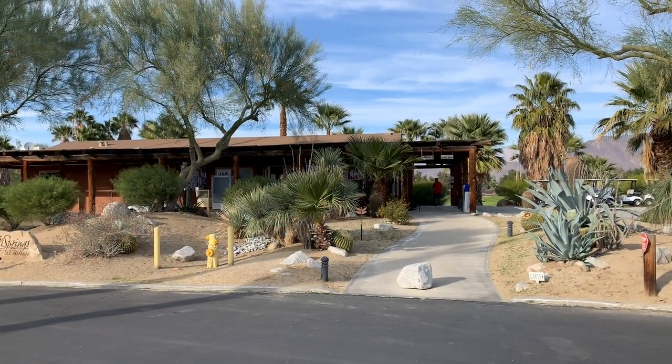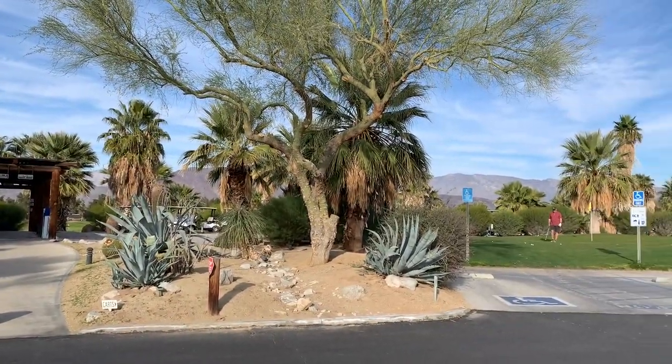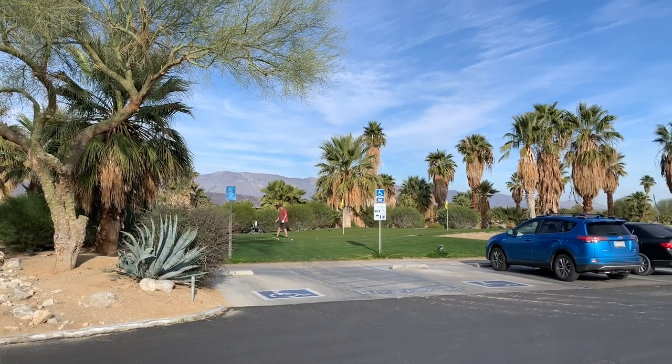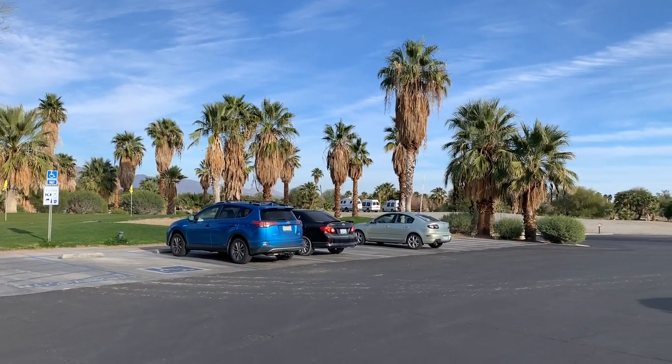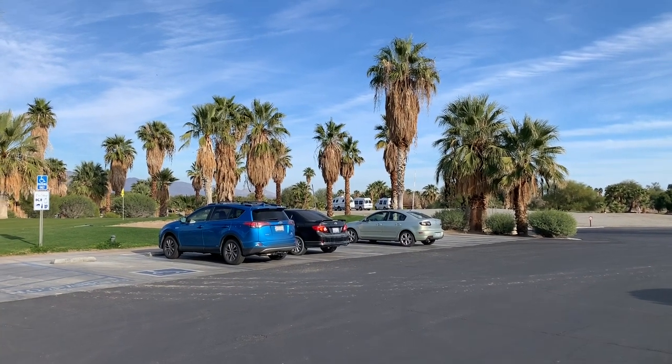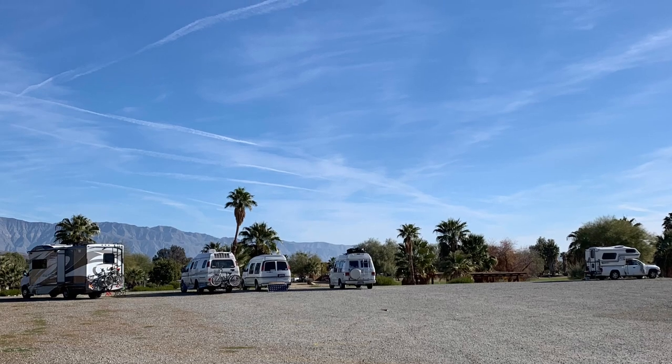This is the office where you register, check in. They have a small shop. And right here is a little putting green. At the entrance, and over there, there's the dry camp area. Great place. It's a really beautiful day today. It's a great day to tour the desert.